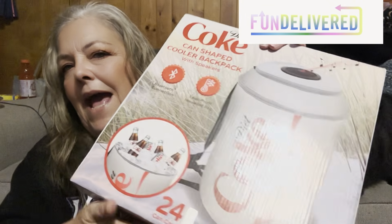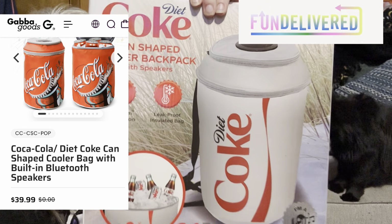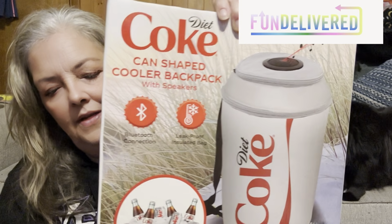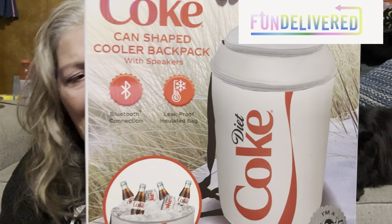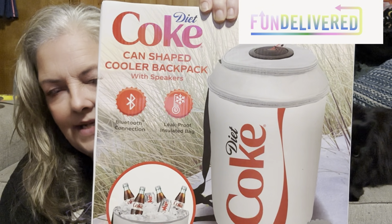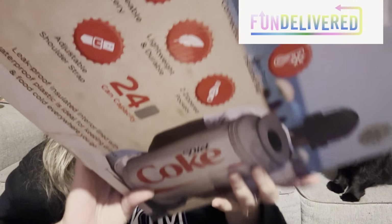Oh, this looks interesting. Ooh, a Diet Coke can-shaped cooler backpack. Now, how stinking cool is that? That looks absolutely awesome. I am definitely thrilled with this. Do I need a backpack? Probably not. But because it's Diet Coke, I feel like I do. This is probably something that I am going to keep.